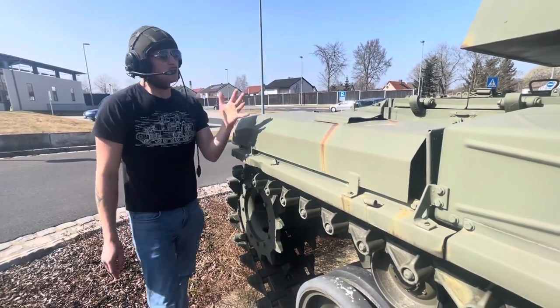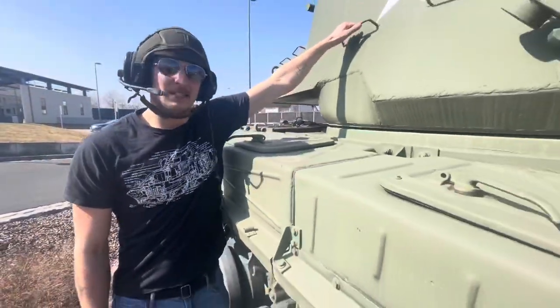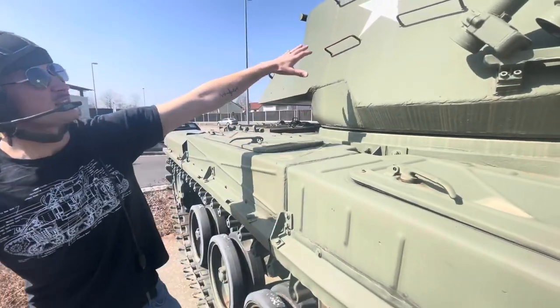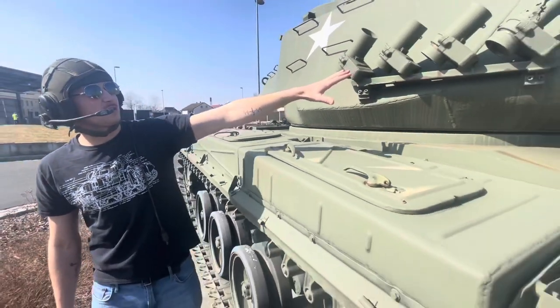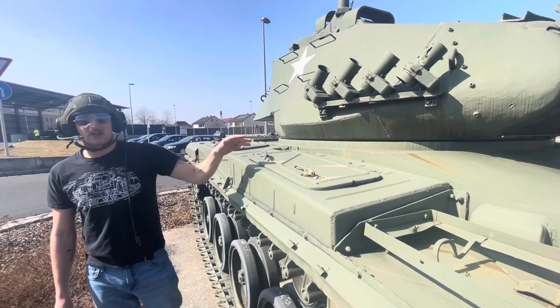And the big thing that we noticed is that you have the handles for grabbing on to get on top of the vehicle. So a handle on the side of the turret, and you have your smoke dischargers right here. So these would actually be smoke grenades for covering your movements and screening.